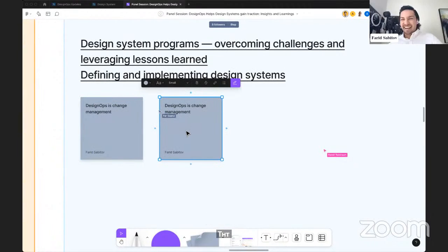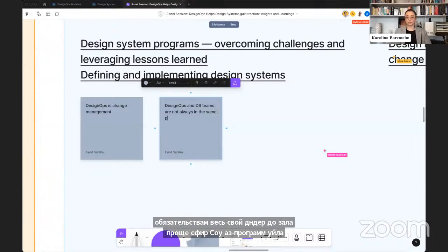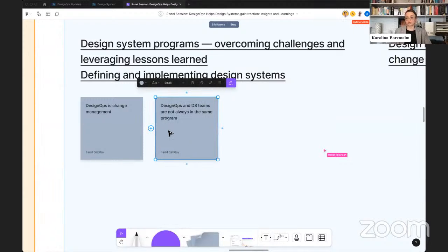I would love to say that the design system team and the design operations team today are within one portfolio operating under one program, but I would actually be totally lying. We are not. The design system is within the design operations sphere. So as a program, we are operating within DesignOps, but there are two different teams working on two very different methodologies and ways of acting and so forth. And there is a reason for that. And the reason is historical.